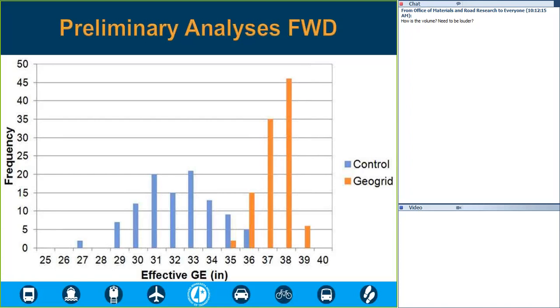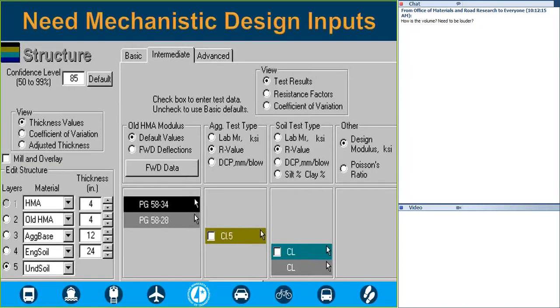It doesn't work for MnDOT mechanistic pavement design, and MnDOT never allows this compensation on the trunk highway system. And so that's why I was asked to work on this, because can't we somehow quantitatively show that this grid has a positive impact? So we moved on from the visual data to the measured FWD analysis, and now we're back to MnDOT again. So we've got to somehow quantify this effectiveness of grid in MnDOT.